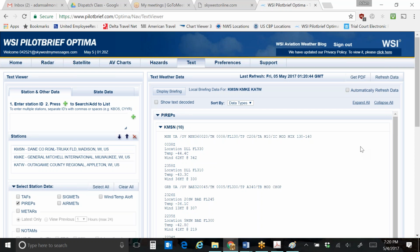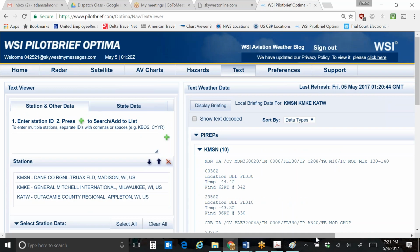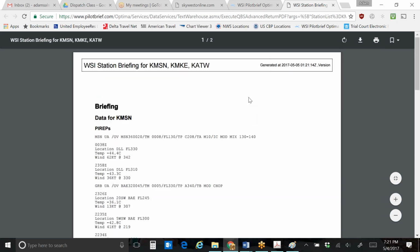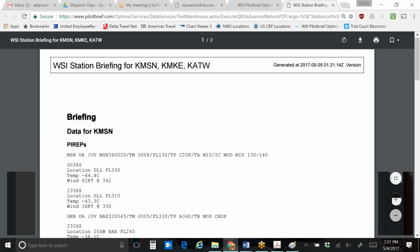Can everybody see this? Is it showing up big enough? Yeah. Just hold the main page down just a little bit. Let me see if I can just do it this way. Okay, that's showing up good?